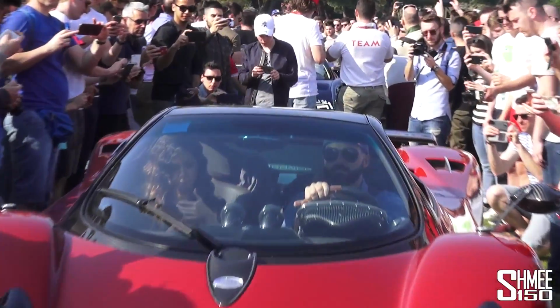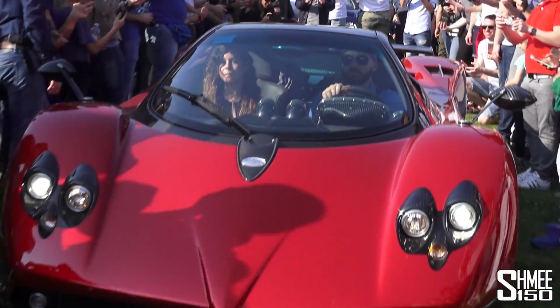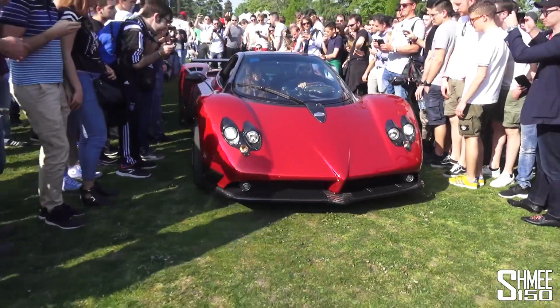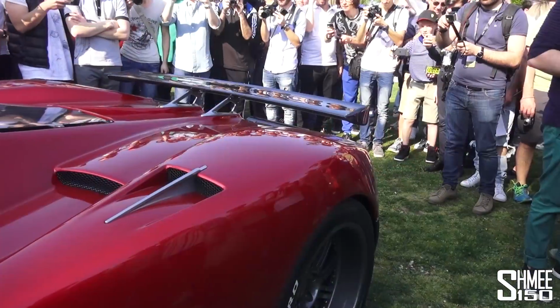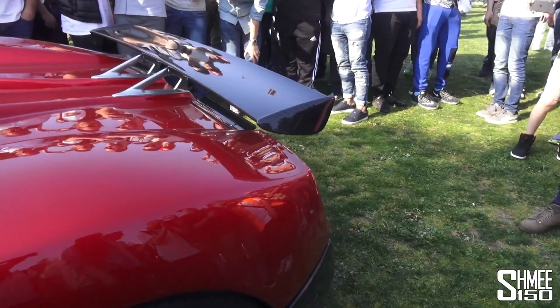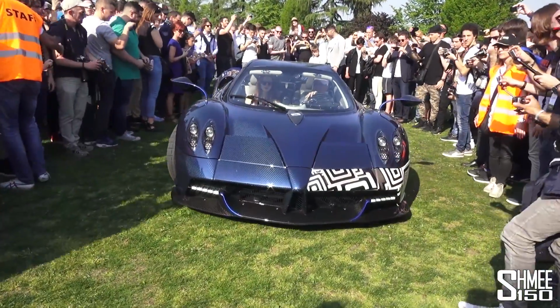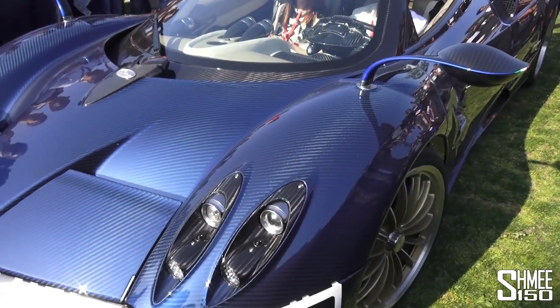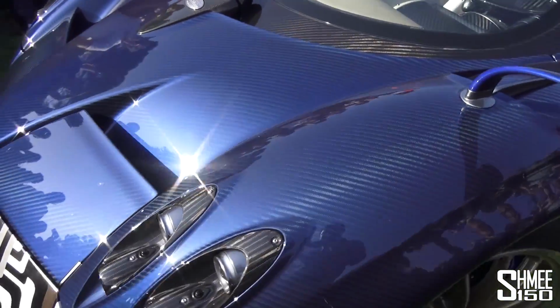Somewhere behind the Zonda, back there, is the Huayra, but the crowds are fairly large, shall we say? And in comes the Huayra, the blue carbon. It's just something else. So nice.